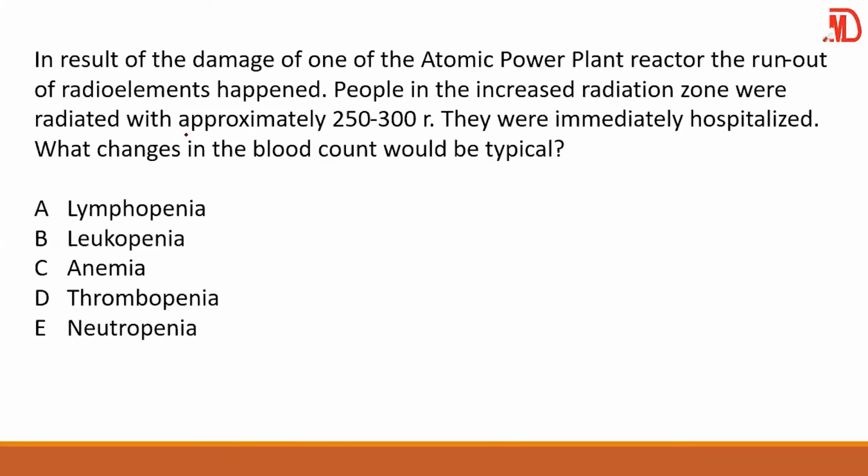Now, I think we spoke about radiation. As a result of the damage of one zone of the atomic power plant reactor, the runout of radioelement happened. People in the increased radiation zone were radiated with 250 to 300, is it rads? Yeah. They were immediately hospitalized. What can it lead to?